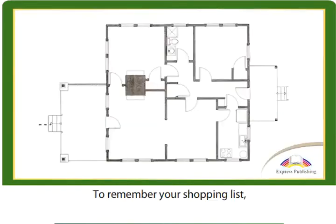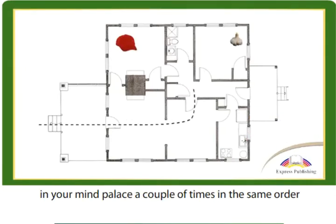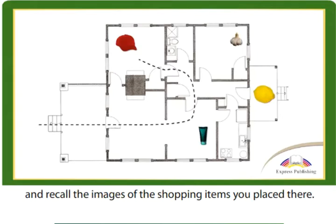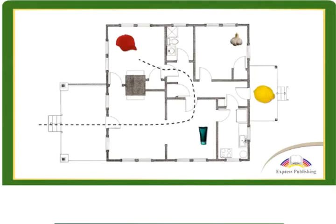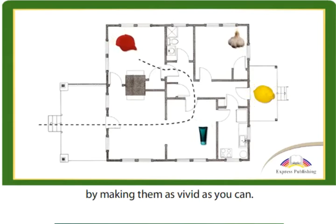To remember your shopping list, you simply mentally walk through the location in your mind palace a couple of times in the same order and recall the images of the shopping items you placed there. Make the images memorable by making them as vivid as you can.